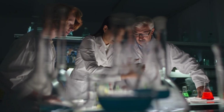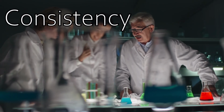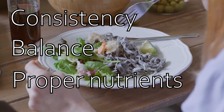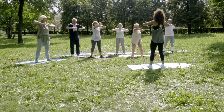Most of all, remember that good health isn't about doing everything perfectly. It's about consistency, balance, and giving your body the nutrients it needs to function at its best. As I always say, good health leads to a meaningful, vibrant life.